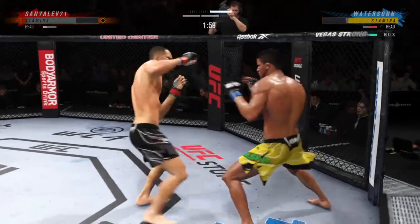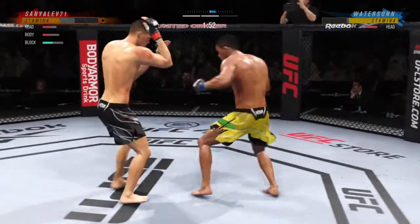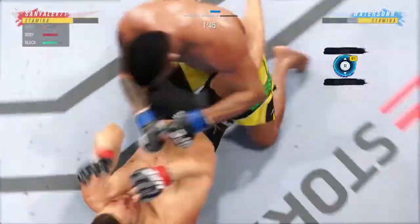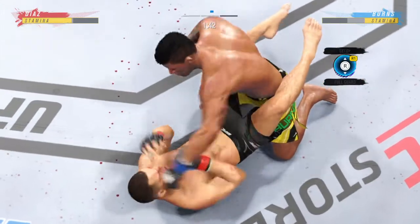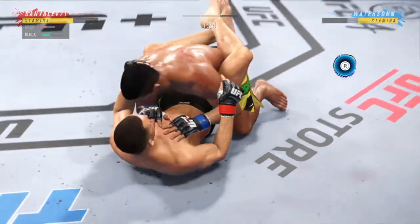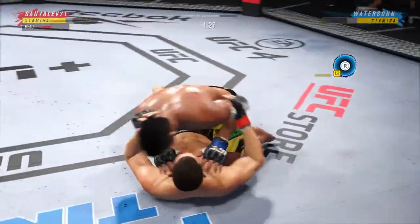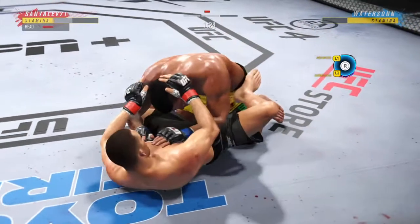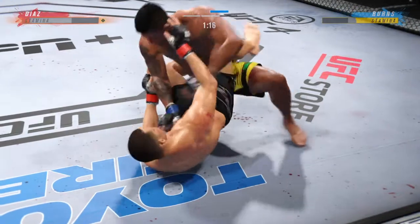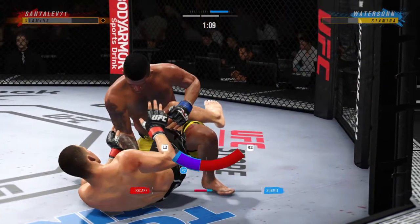Oh! Both landed. Oh, straight right. Whoa! Oh, he might be out. He's trying to control posture here. Now trying to hip escape. He's just trying to move out of this position off the bottom. Looks like he's going after the leg. We'll see if he can get the submission.